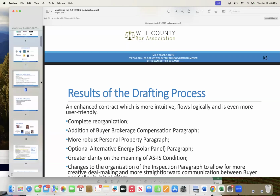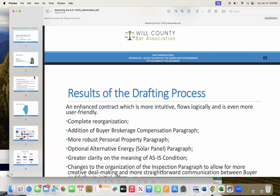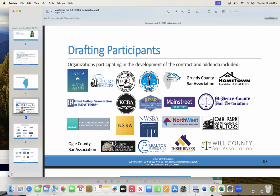So I'll start off. This is the presentation I was on, Main Street. It's the Will County Bar Association, and these are the participants that actually created this. You can see the associations came together with attorneys: IRELA, Illinois Valley Association, Main Street, NASBAR, Quincy Association. There's a bunch of associations. They came up and sat down and created this contract.